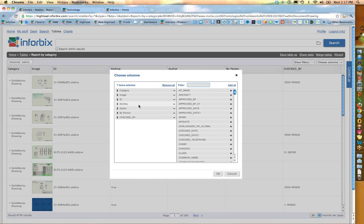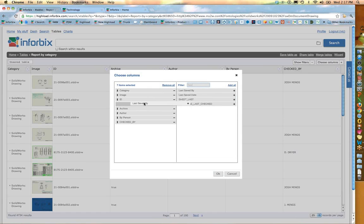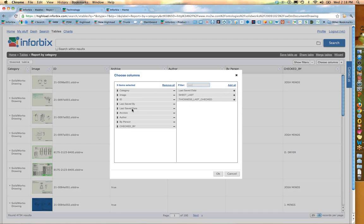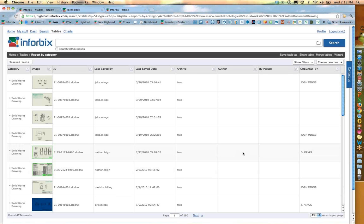Let me show you how that works. These are all the existing columns, and these are all the attributes and all the possible columns that Inforbix knows about. So just for kicks and giggles, I'm going to create a quick report of all the SolidWorks drawings, who saved them, and you notice how I just dragged and dropped them, when they were last saved. Okay, let's stop at that. Now I'm going to hit OK, and now look at that.